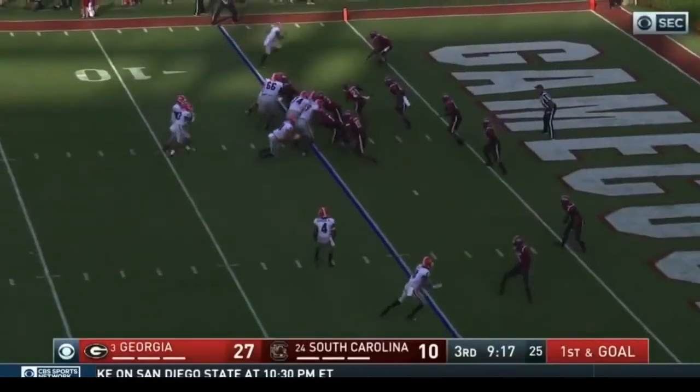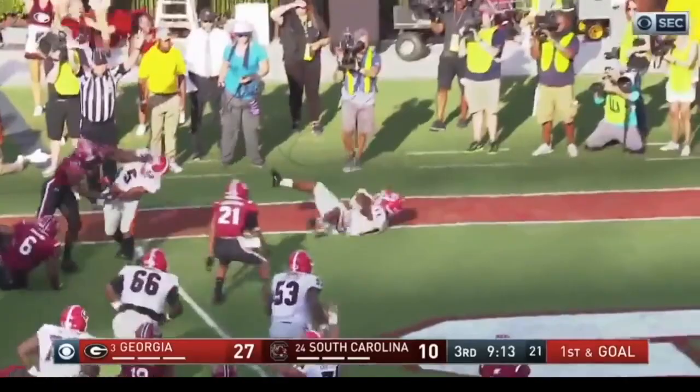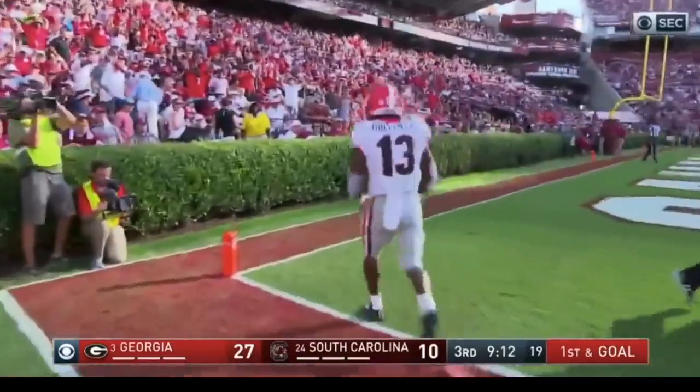No one there to cover the player. Now they go to the ground. Elijah Holyfield, a stiff arm, heading to the end zone. Touchdown, Georgia.